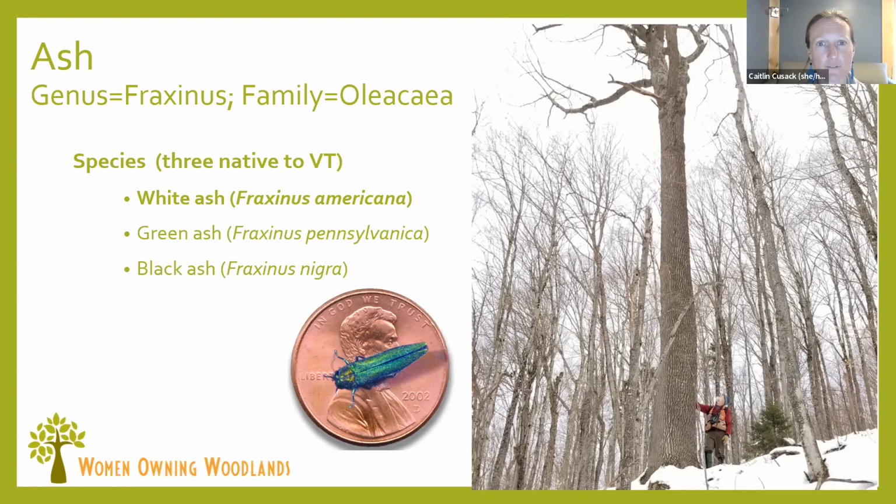It's in the olive family, the Oleaceae family. We have 3 species that are native in Vermont. That's white ash, green ash, and black ash. There are 16 species that are native to North America that you would find in other parts of the country. Our white ash is our 7th most common species here in Vermont. So I'll focus on that one.